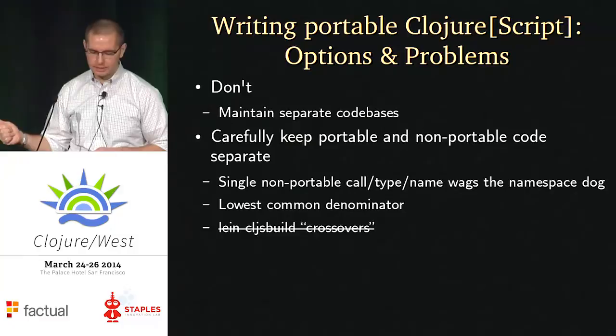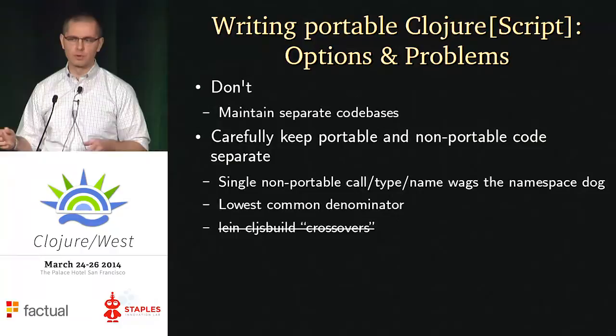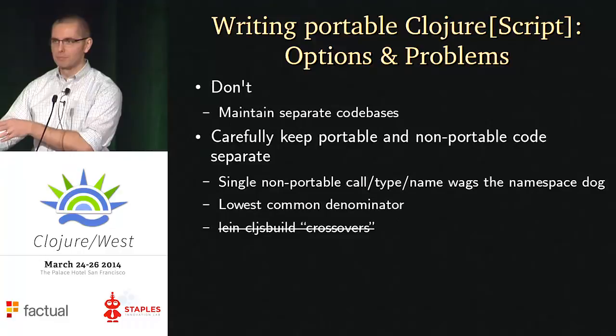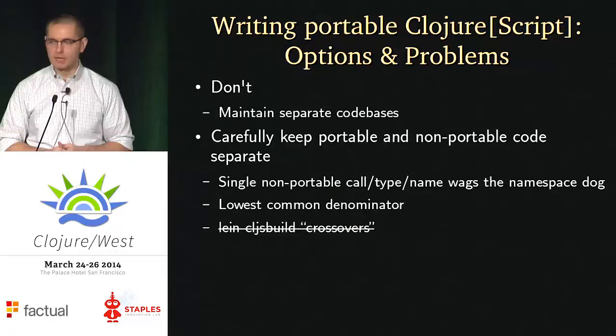One of the earliest options for addressing portability in the ClojureScript world were these things called crossovers in lein cljsbuild. What crossovers did was handle the require macros and use macros declaration differences, assuming you're writing portable, perhaps lowest common denominator code, and copy that file from its .clj position to the same corresponding file name with a .cljs, swapping out that use and require macros bit. This worked for some people in some areas.